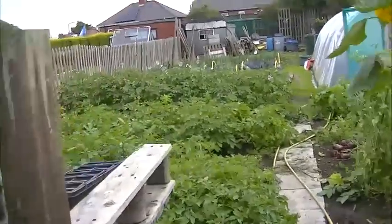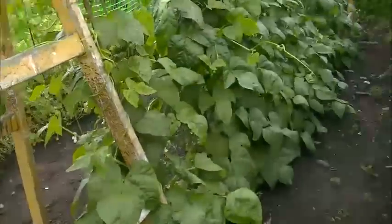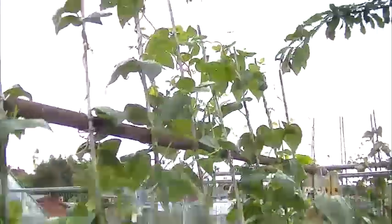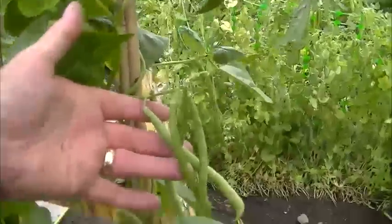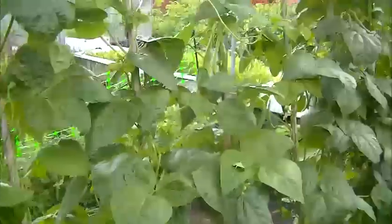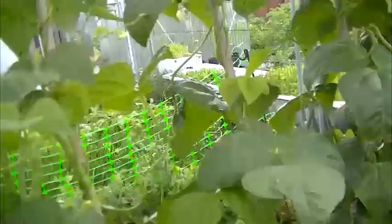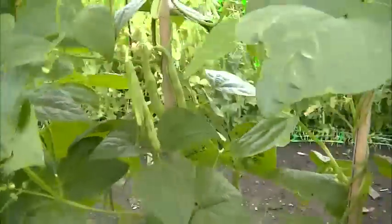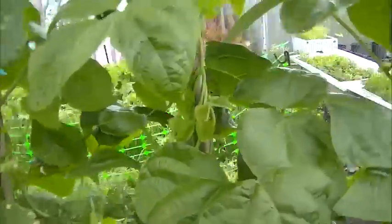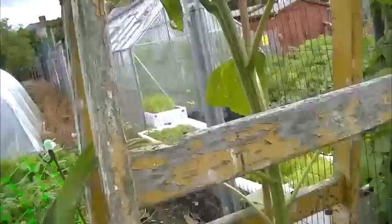Well, let's have a walk down through the allotment, see what we've got on here. Runner beans, they're doing fine now, they're getting quite tall. We've got some, well, they're not runner beans, they're climbing French beans, Blue Lake, and they're very nice. We'll get a picking of these. Yep, that'll do nicely.